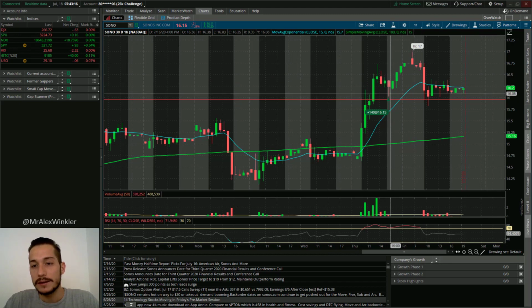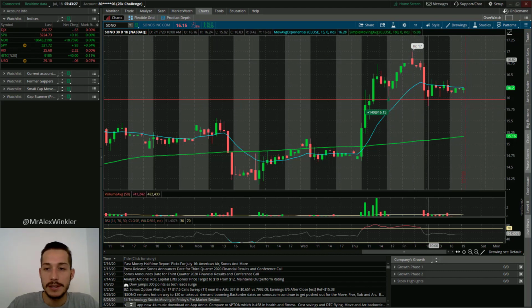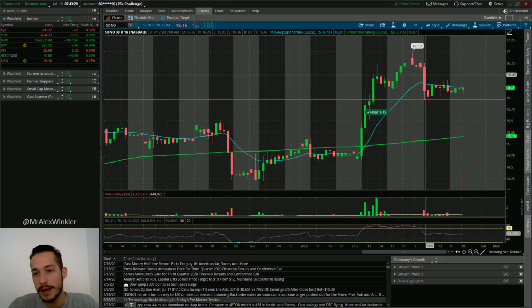Anyway, we got a nice little entry here pre-market. This was a limit order I set as I noticed we had a breakout with big volume. And then we went up $17. We were up almost $1 a share. I was like, okay, this is not too bad. I have a decent position size. But then, gave it back all in the morning.